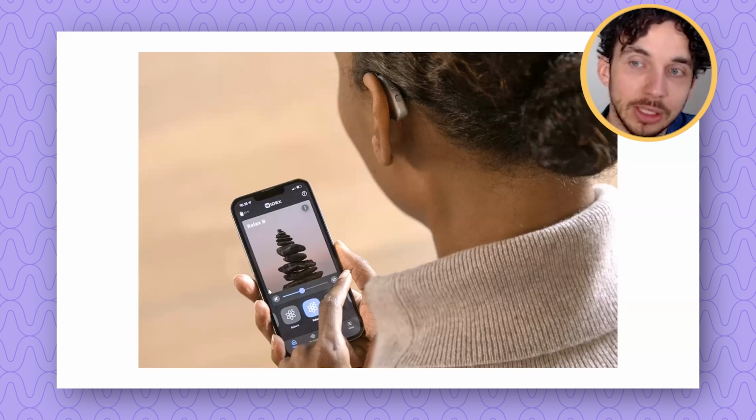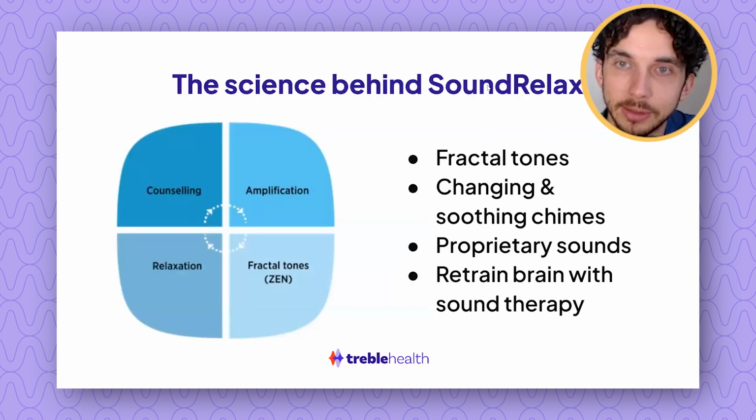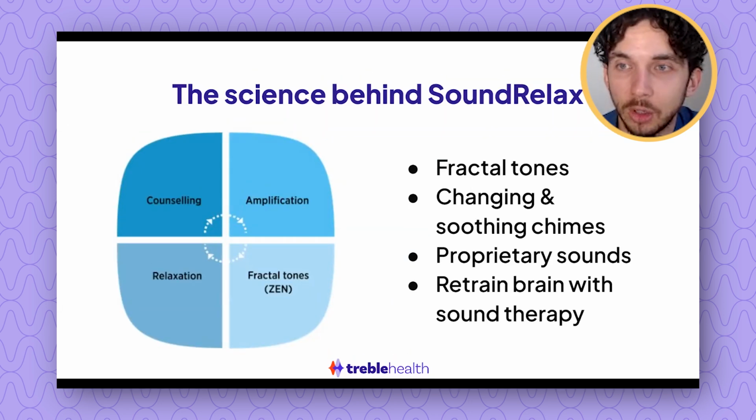That means if the cell phone is off, this device is still able to play the SoundRelax and give sound therapy. That's a big difference. And Widex is the only manufacturer that has the SoundRelax inside of the devices. Let's talk about the science behind SoundRelax.